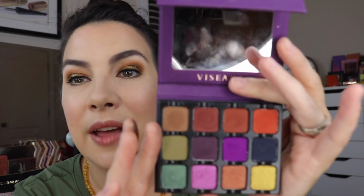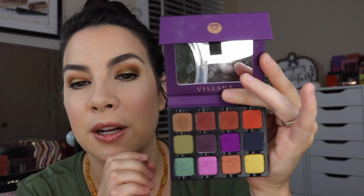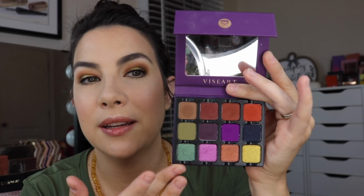And as you can probably gather here, your top 2 rows are going to be all matte. Everything is shimmer right here. Love the size though of these edit palettes. I think that's a great decision by Viseart to make those.